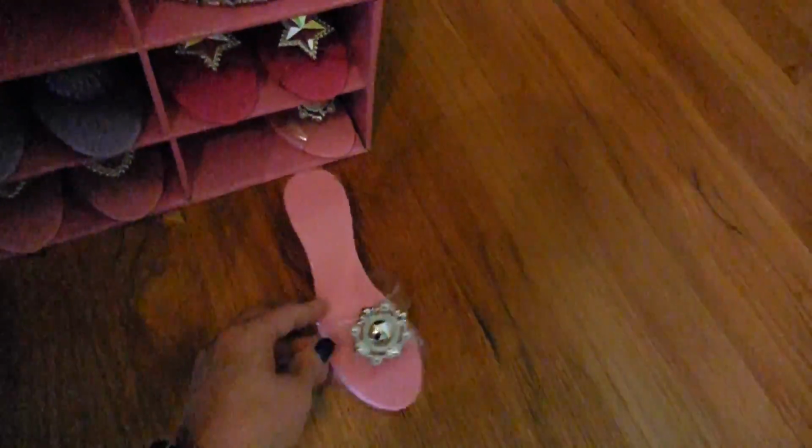Gotta have the plastic high heels. Aren't these hilarious when the little kids shuffle through the house with these little clicker heels on? Oh, my goodness. So, anyway, that's there right now.